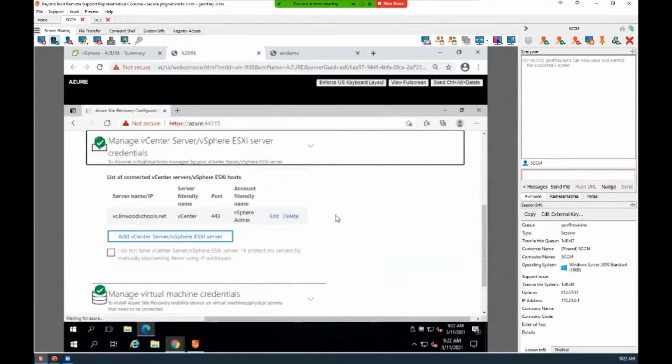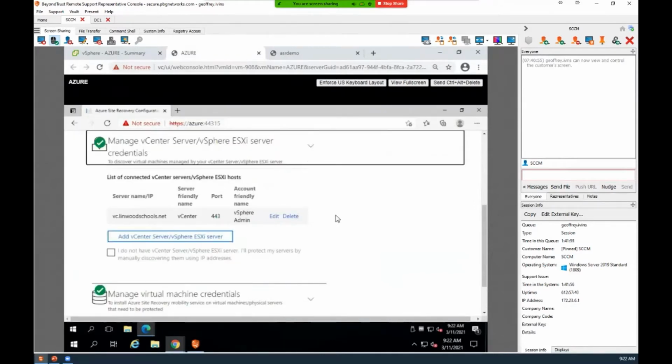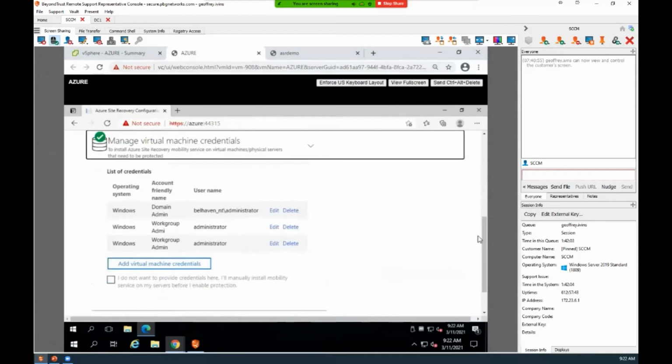Moving on, since this is a VMware setup, we have a connection to vCenter. This is so ASR can survey the virtual machines that are there in order to see what you want to replicate. So credentials are necessary for that. And the last is the virtual machine credentials. You can set up as many as you need, but I usually set up ones for domains and workgroup machines. And if needed, you can also do this for Linux, since Linux machines can be replicated.